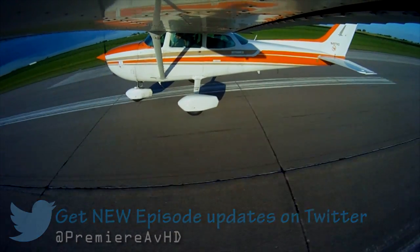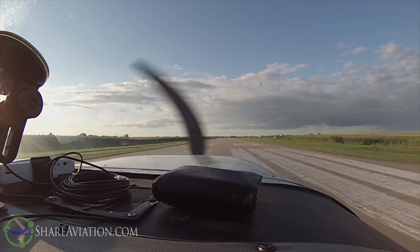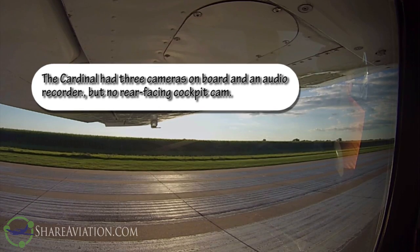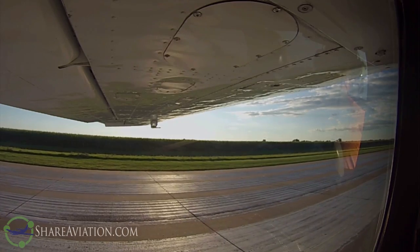Washington traffic, 37 Victor's holding on 36, Washington. Yeah, do what you can if you can. I'm gonna wait for their wash to knock down. The crosswind will blow it off. That's right, I didn't think about that. A day like today, it won't stay.